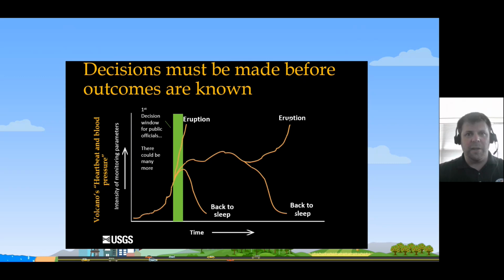If you have to close recreation areas, that's going to affect the economy, especially depending on the season. So all these different things have to be taken into consideration. And then how do you do that equitably for everyone? So when you make these decisions, you don't know if it's just going to erupt really quickly. That would almost be the ideal case, especially if it's a small eruption, because you planned, you made decisions, and then it erupted. That's good in a way.